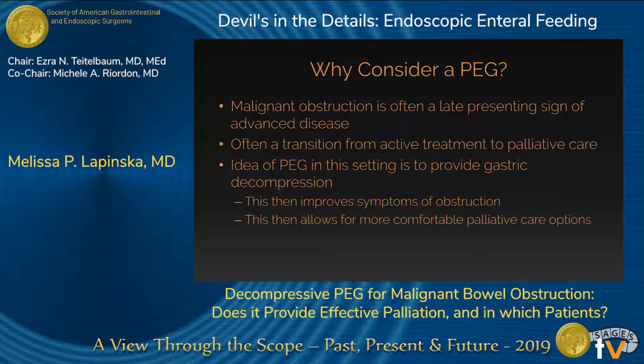So in the setting of PEG, you've heard a lot about the feeding indications, the positive reasons of giving food to the stomach, all of those things. And the speakers have mentioned the idea of decompression. As you know in the room, the malignant obstruction component is usually that indication, and it's often a sign of advanced disease. That is almost always your sign of transitioning from active care management into that palliative setting.